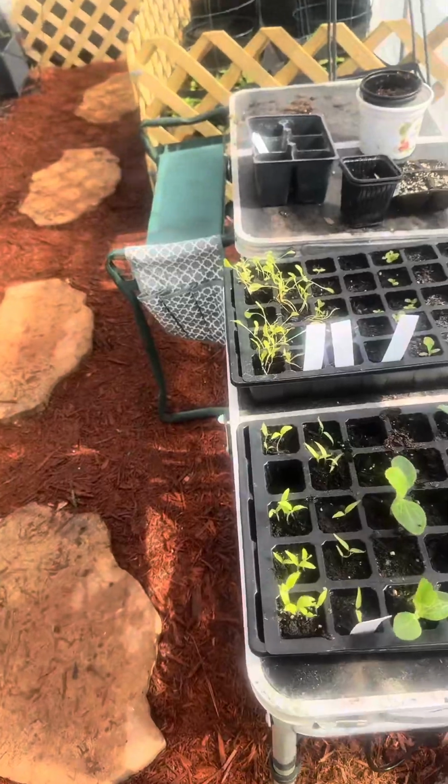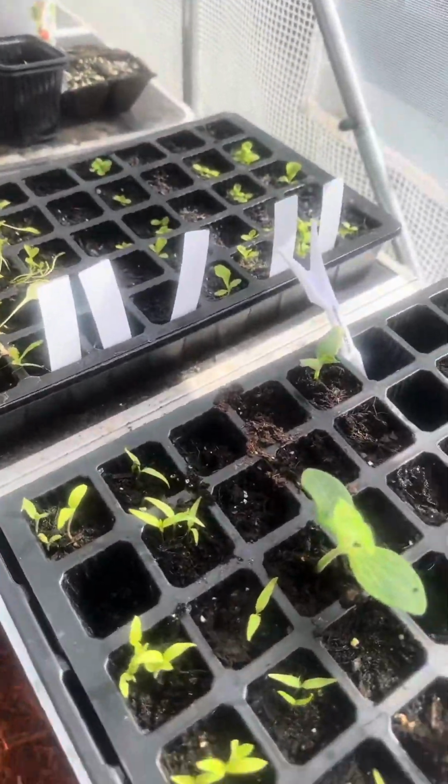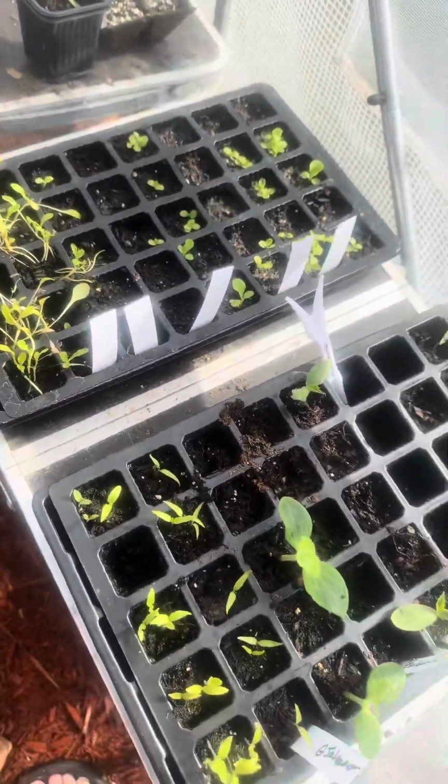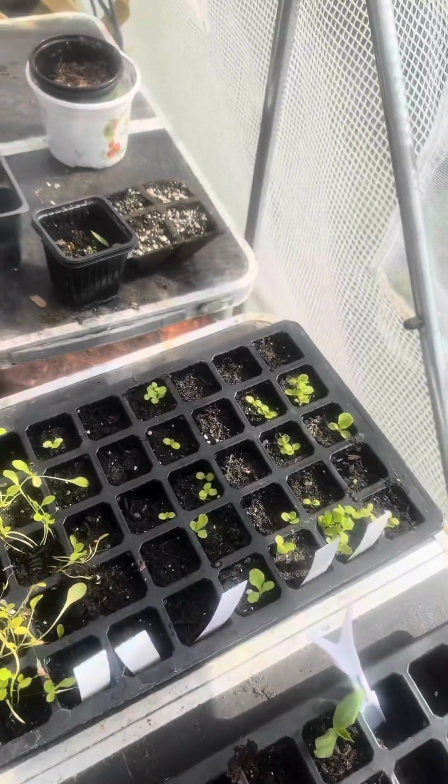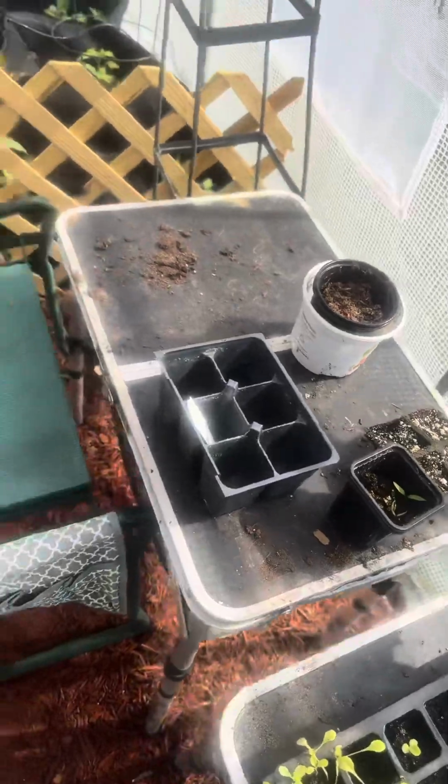And here is my hoop house that my hubby built for me. I have some seeds germinating for succession planting when I need to put in more peppers because I make my pepper sauce. I have zucchini, squash in there, tomatoes, lettuce.